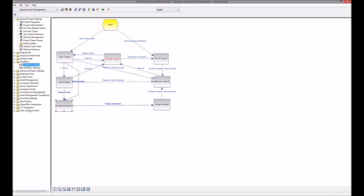So inside ServiceWise, we have this project called incident management where we have basically the help desk team working through tickets in this basic workflow. So we have a ticket that can traverse down into level 1 support, and they try to handle the issue, providing some workarounds, basically resolve the issue as fast as they can. Sometimes when they need help, they'll send it over to level 2 support, and then level 2 support provides a deeper analysis and maybe possibly resolve the issue.